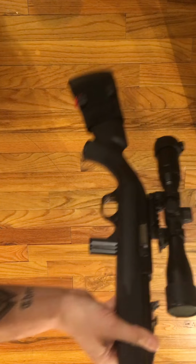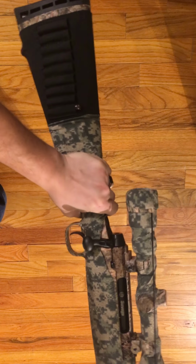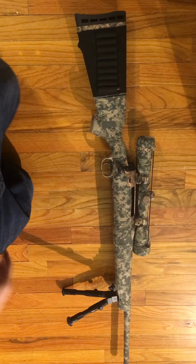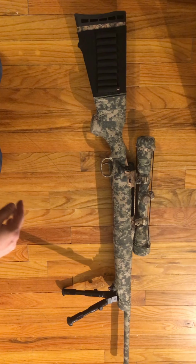Alrighty, next one up is my Savage Axis, chambered in .223. This one I take out to 100 yards, and like I said, I know these rifles can go a lot longer, but I'm not an expert. Maybe a little past the novice, but definitely no expert. So I stay at closer ranges. .223 does just fine for 100-yard shooting for me.